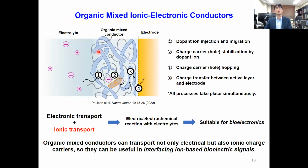Thanks to these special properties, these materials can function as bioelectronic interfaces. First, imagine without this type of organic mixed conductor in between the electrolyte and electrode. In that case, you have the electrolyte solution and a metallic or carbon electrode, and you only have the electrical double layer, that's it. But here, thanks to these organic mixed conductors, which show electronic and ionic transport, the electrochemical reaction with the electrolyte can mediate the electrolyte movement and conductivity to the electrode conductivity. That's why they can be useful in interfacing ion-based bioelectrical signals.